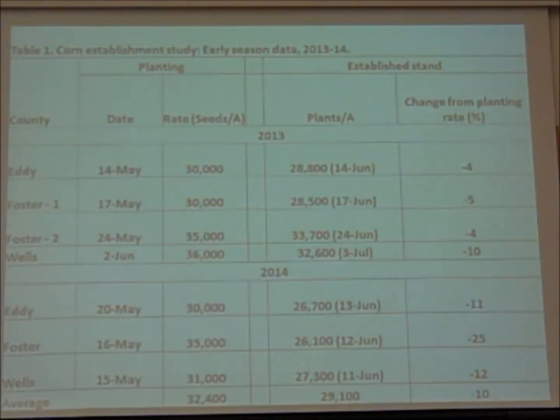So now getting into our local data. This is our early season data that we collected from both 2013 and 2014. And you can see our planting dates range from May 14th to June 2nd on those 7 fields. The planting rate ranged from 30,000 to 36,000, and the average was right around that 32,000 mark.